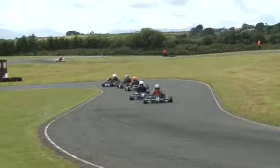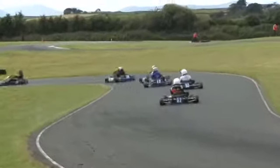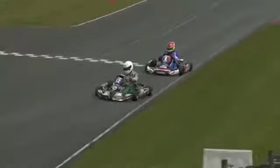Anyway, Tom Owen is 39. He's in the midfield battle there with Jonathan Hadfield. He'll be having a chat with his brother after the race. Ryan will no doubt come off and say to Jonathan, somebody punted me off up in the spoon.